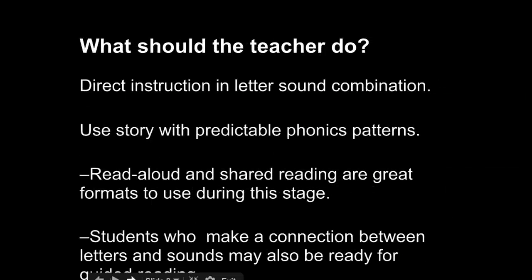So what should the teacher do? Direct instruction in letter sound combinations. Use stories with predictable phonics patterns, just like Michelle was suggesting. Do read aloud and shared readings. Read aloud and shared readings are great formats, Derek. So using read alouds, using shared reading time, you're starting to really have them read in first grade. And if they are making that connection between the letters and sounds, if they can recognize sight words, if they can decode basic phonic patterns, they're ready for guided reading lessons.